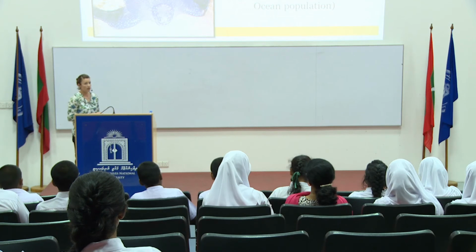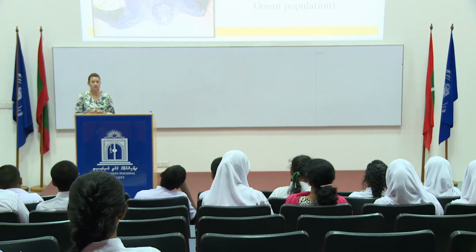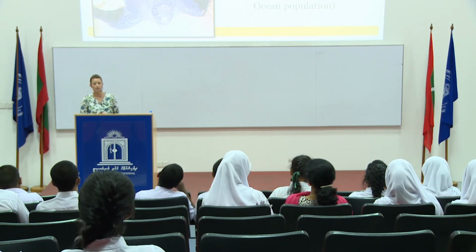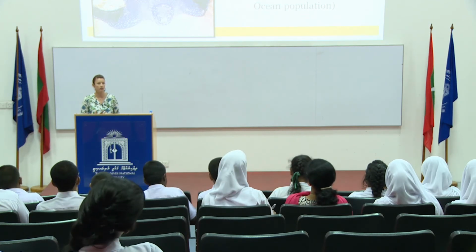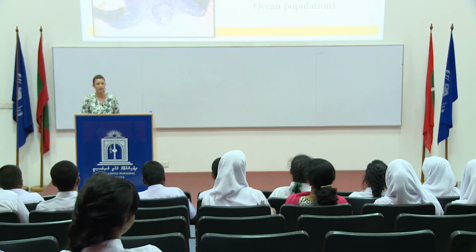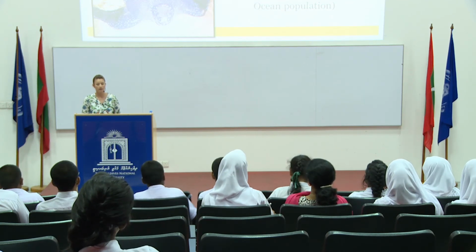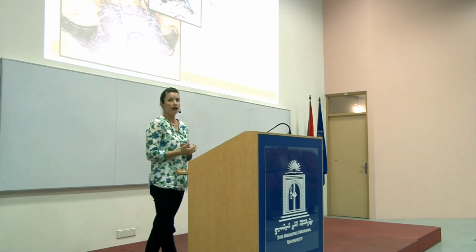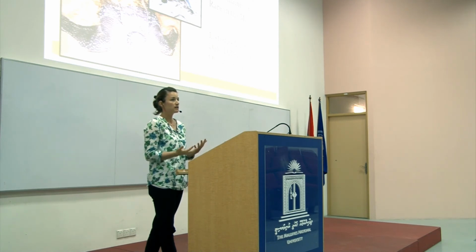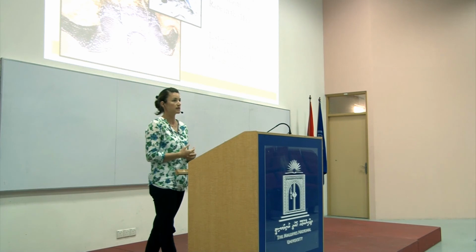This turtle is quite rare in the Maldives. Again, there's very little data on population size, where they're living, and if they're nesting here. So again, no confirmed reported nesting of leatherback in the Maldives. Globally, they're listed as vulnerable, and the Indian Ocean population is listed as data deficient, which means we don't know enough at the moment to say if the populations are increasing or decreasing. So further research needs to be made on this species of turtle.